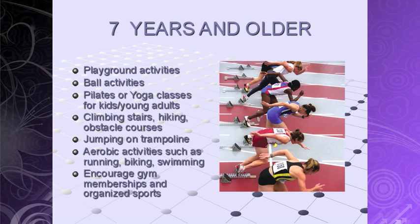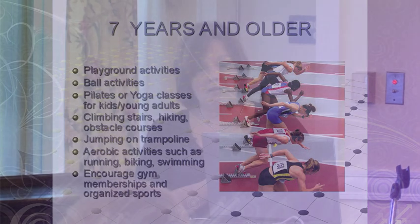7 years and older, again, playground activities, ball activities, and more you're hearing about, like some yoga classes, Pilates classes that are designed for kids. Sometimes they have videos that are designed for kids. Pick something that they'll do with their friends because this starts to be more important. If their friends do it, they're more likely to do it. Trampolines, I know a lot of you with kids love to jump on the trampoline and that's good, it gets their heart rate up.